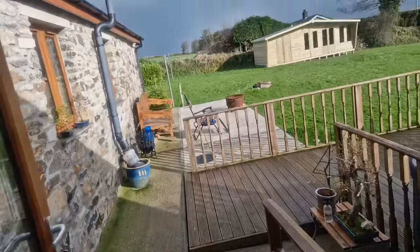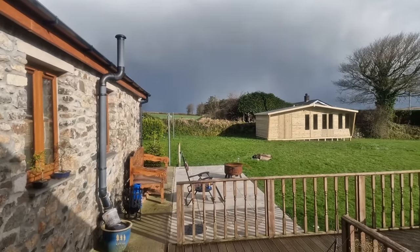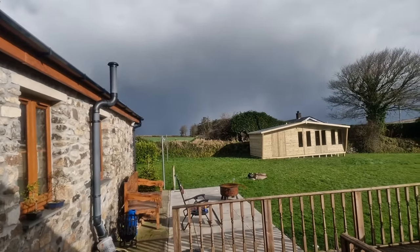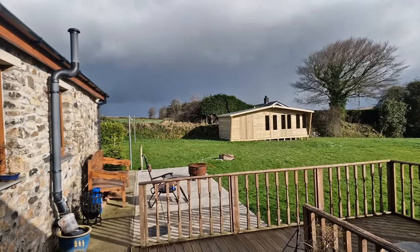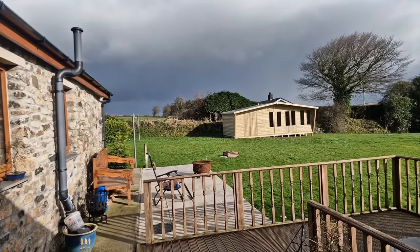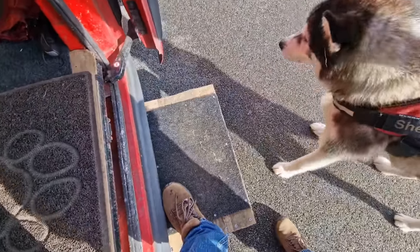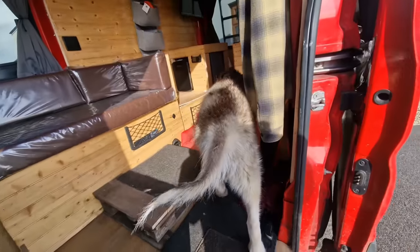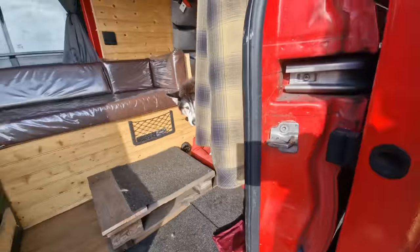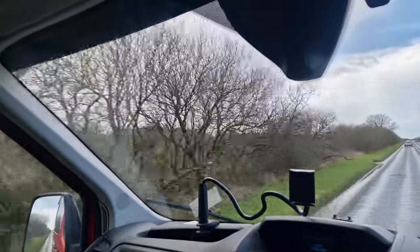Yeah, we just had some cracks of thunder then. So that's a big thundercloud coming over. Go on then, buddy. Good boy, first time, well done. Well done. God, it almost looks like a tornado over there. Very cool.